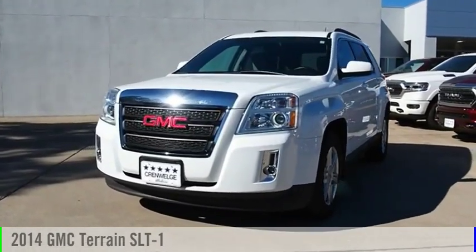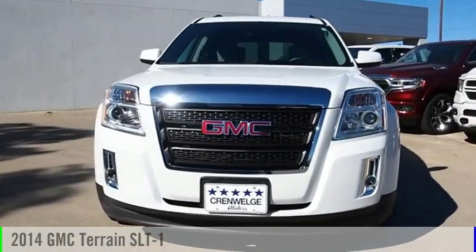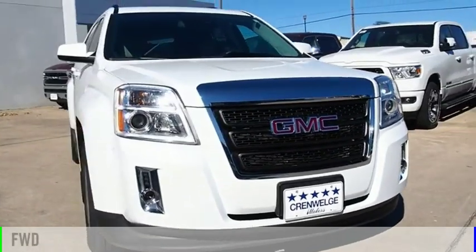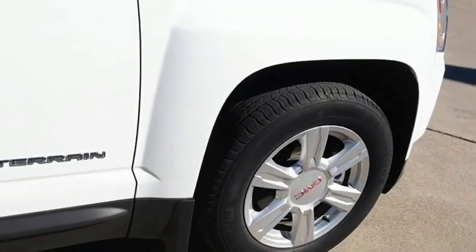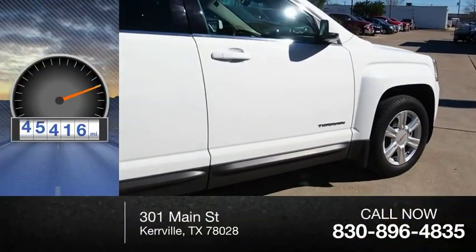Stop by and take a look at the 2014 Terrain. This vehicle is powered by a front-wheel drive, 6-cylinder, 3.6-liter engine. This vehicle has less than 50,000 miles.